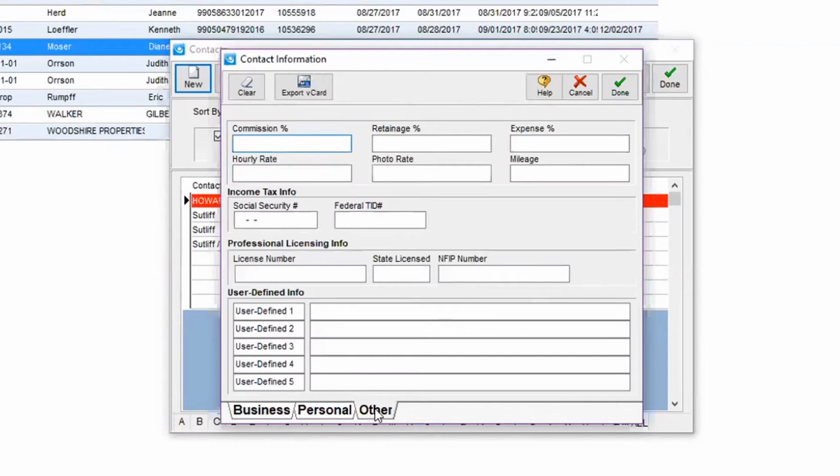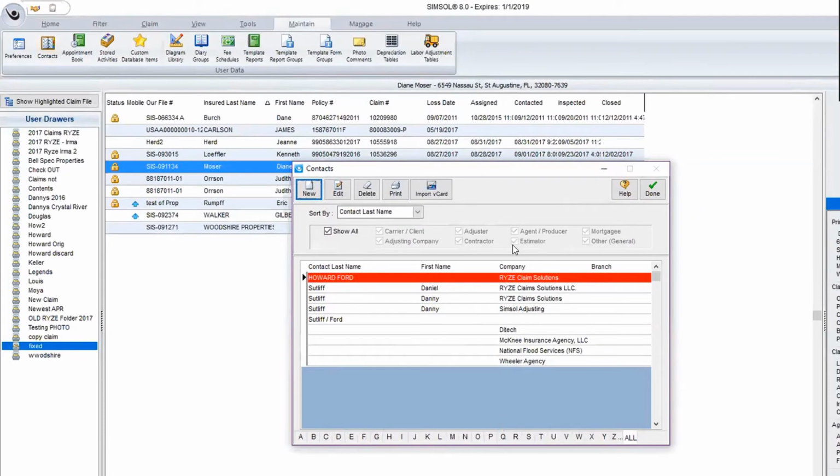From the other tab, I'm going to make sure that my NFIP number is listed, as well as your state license number and the state that you have. So for example, I'm just going to put 1, 2, 3, 4. I'm going to select Florida, and then I'm going to do a NFIP license number 999811111. So now that I have that selected, I just click on done. And then you can also click on new, and you can also put in, for example, the carriers that you're going to be working for. So for example, Allstate, State Farm, and the like. You can put that all in there.